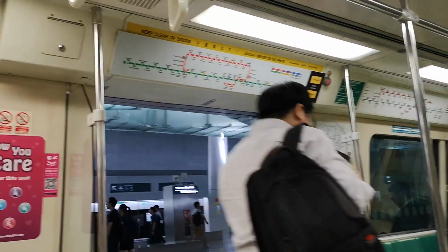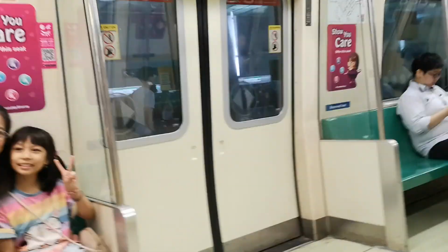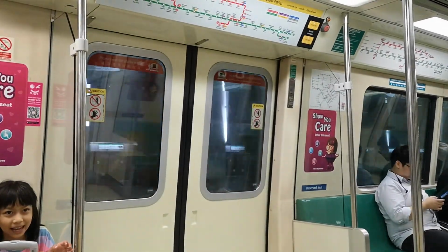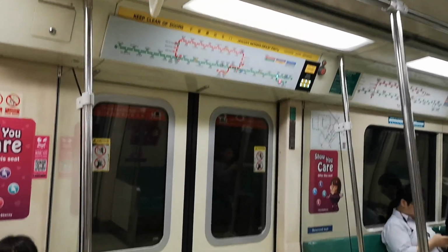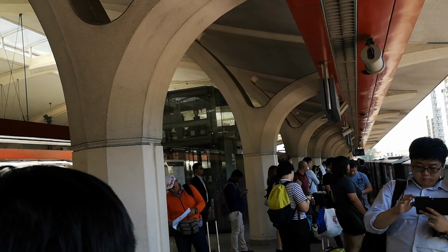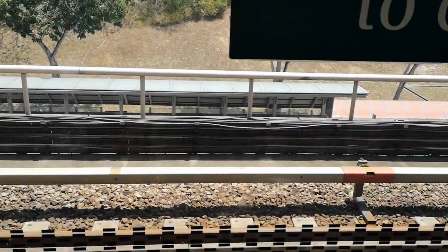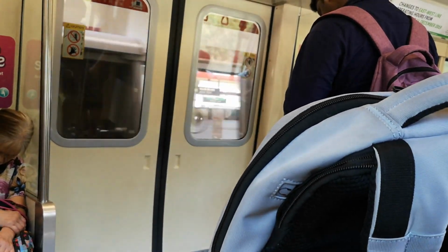Doors are closing. Next station, Expo. Change at the next station for the downtown line. Next station, Bedok.